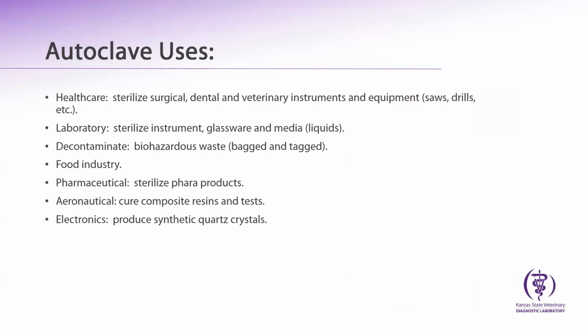So some autoclave uses in the healthcare world: you sterilize surgical instruments. That also is so in the dental and veterinary instrument area. You'll have equipment like saws and drills and etc. that you would do. In the laboratory, we're sterilizing instruments, glassware, media, or liquids. You can decontaminate biohazardous waste, bagged and tagged as we do it in our world.